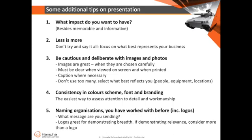And naming organisations you've worked with before. Now, put to the side that they've allowed you to do that. I'm sure that there are ways and means you can get that agreement. But what message are you trying to send through the businesses you are reflecting on your quad chart? Are you trying to tell us that you're really diversified and you manufacture for rolling stock and for heavy vehicles and for underground mining? Or are you trying to say, well, I'm really innovative and I've been doing R&D with all of these universities and all of these SMEs? So pick carefully. That says a lot.